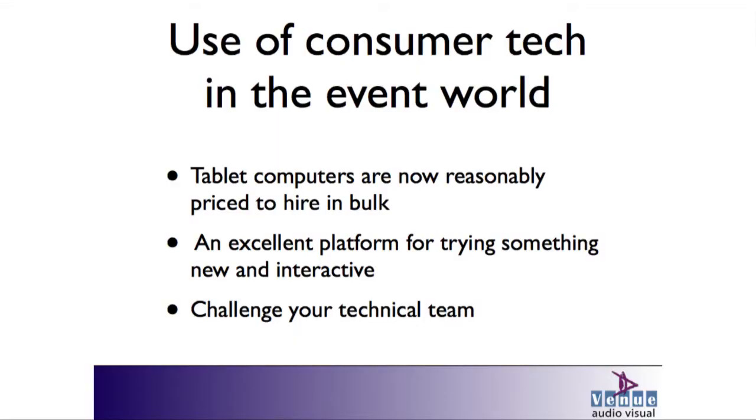So the last thing, just to touch on really quickly, is the use of consumer tech in the event world, because the consumer tech market moves at an alarming rate. Most useful for us has been the tablet computers, which are now, for one-off events, really reasonable to hire in bulk to give to either individual delegates or groups of delegates. These devices are compact and affordable, and they're an excellent platform for trying something new and interactive, because companies such as us with IT knowledge, and it doesn't have to be really advanced, can create apps and web apps for specific events.